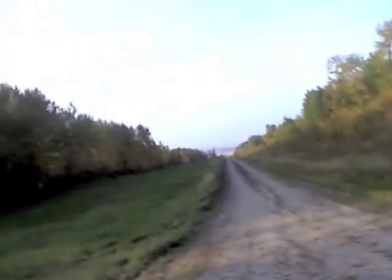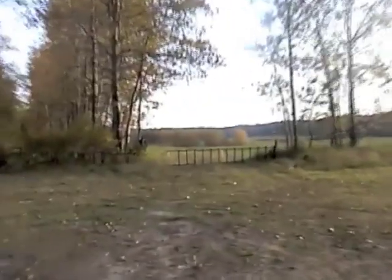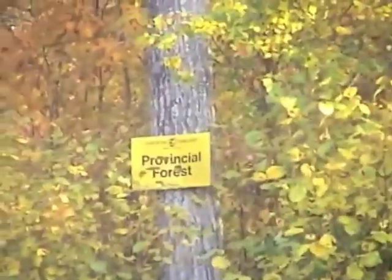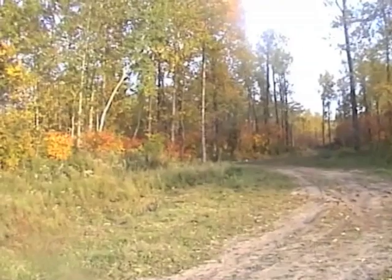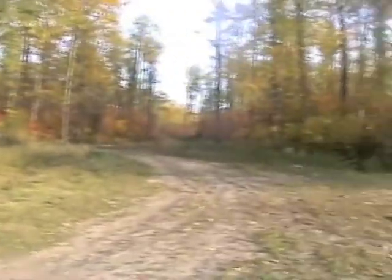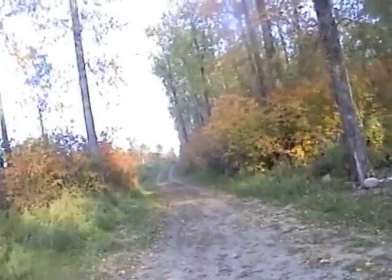Well, here I am at the end of this road, about to enter into provincial forest now. It's just a little look at some of the private land around the area. You can see there, that's the boundary for provincial forest, and I'm taking a left right there. Gonna be cutting up through some cut blocks, and it's already 6:15, so probably gonna be dark by the time I get to the cabin. Here's a little closer look.